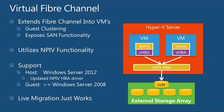So one thing that I want to talk through and show a quick demo of is that as well as providing all this integration with your existing SAN environment, we've done a lot of work to make sure that virtual fiber channel still works with live migration. So you can have a virtual machine using virtual fiber channel and live migrate it around.